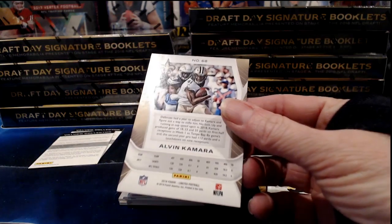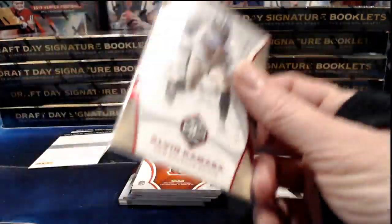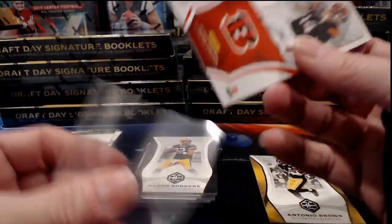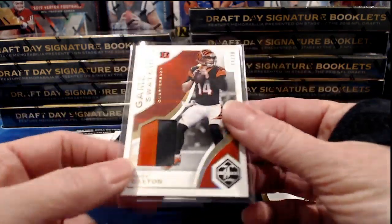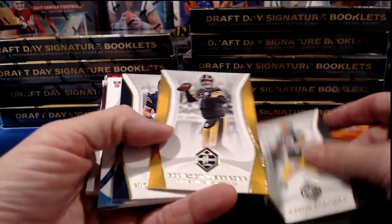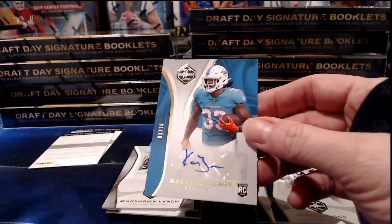That is numbered to 25. It's Alvin Kamara and the Saints. Here comes one Andy Dalton for the Cincinnati Bengals. Oh, that's a nice relic, actually, for the Bengals. And numbered to 20 for Andy Dalton. Bengals and Browns, usually their relics are kind of boring. If you get the second color, it makes things a little happier.